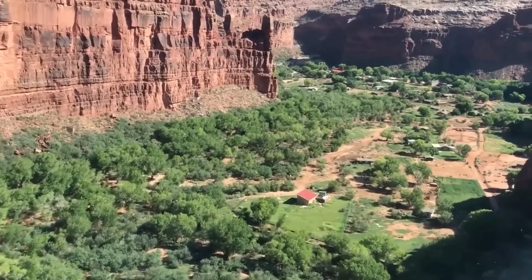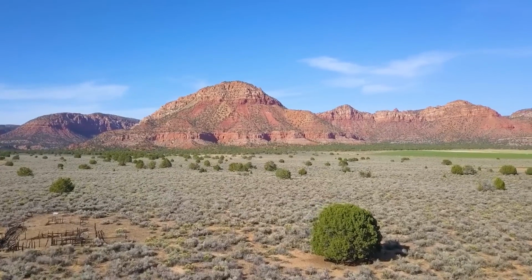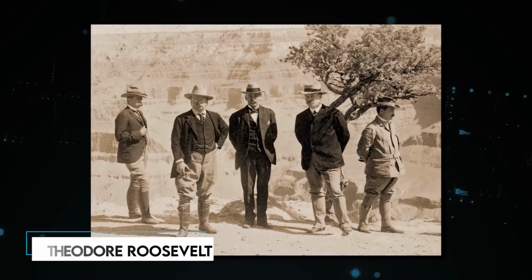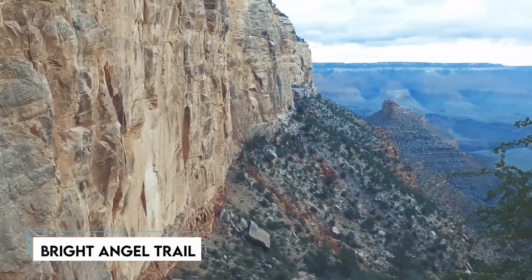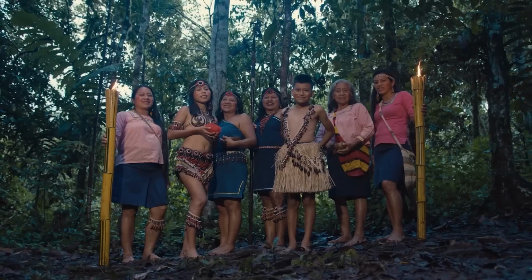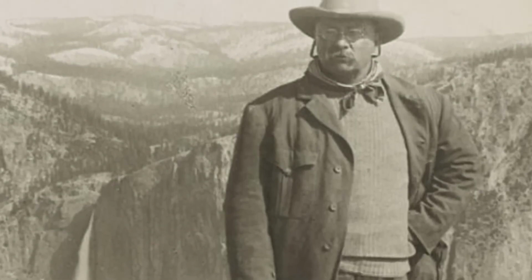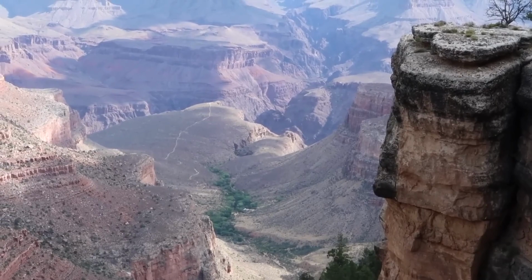The Supai people's home started to receive more attention when the Santa Fe Railroad opened a path to the Grand Canyon in September 1901. 2 years later, President Theodore Roosevelt visited the canyon and traveled down the Bright Angel Trail. During his descent, he encountered 2 Havasupai individuals who lived with their families at Indian Garden. Roosevelt informed them about an upcoming park that would be established, and they would need to leave Indian Garden.